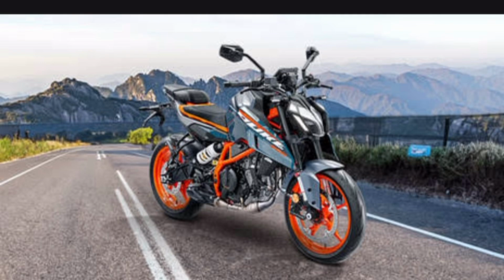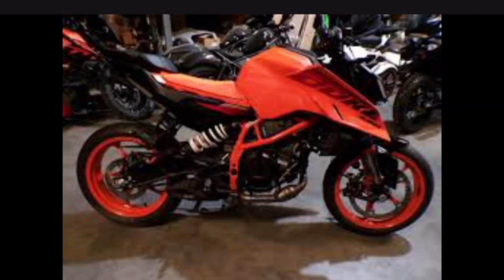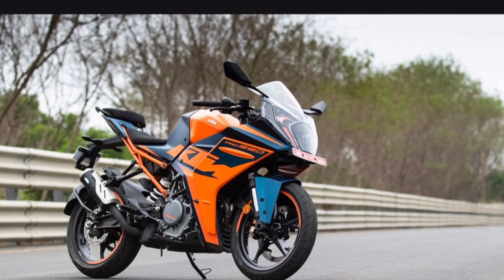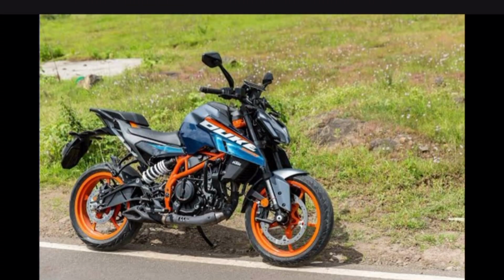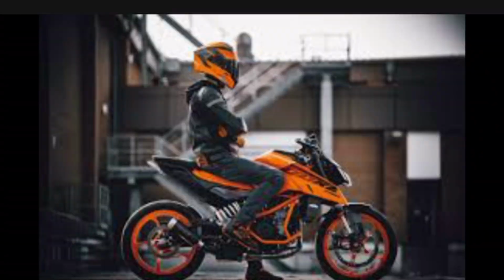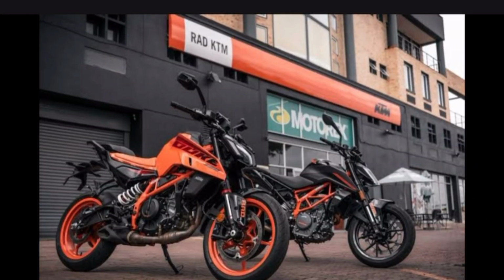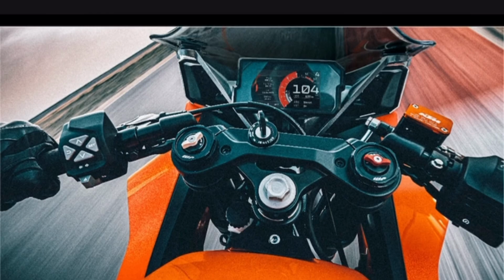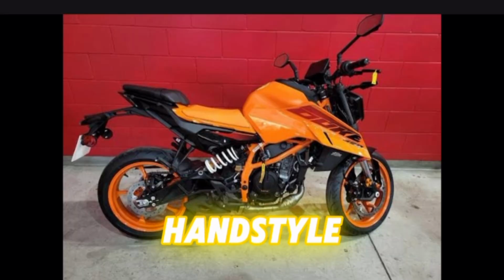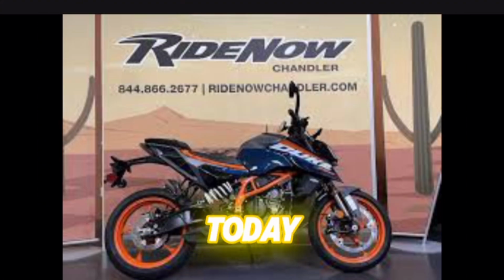In May, I put the KTM Duke 390 and RC 390 to the test to see which one really deserves a spot in your garage. When it comes to the world of motorcycles, two bikes that always seem to be on top of everyone's mind are the KTM Duke 390 and the RC 390. And for good reason. Both of these Austrian-built machines are known for their impressive performance, handling, and style. But which one is right for you? That's what we're here to find out today.